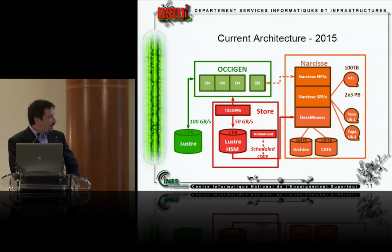On the HPC, users copy data or their job ends data on a Lustre file system. And then Robinhood is responsible for copying data from this Lustre-HSM file system to the XFS part, and then to copy back on tapes also. In fact, big files go directly from the Lustre-HSM to the tape libraries, and small files go first to this part and then on tapes.